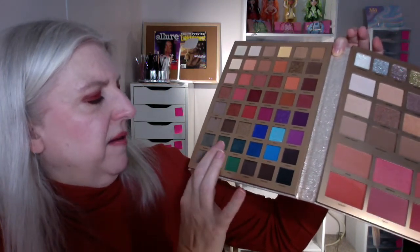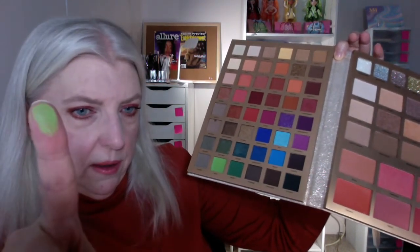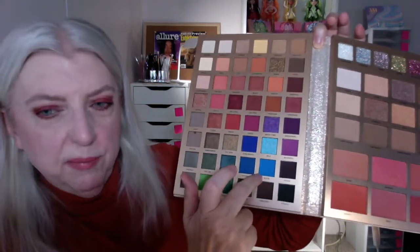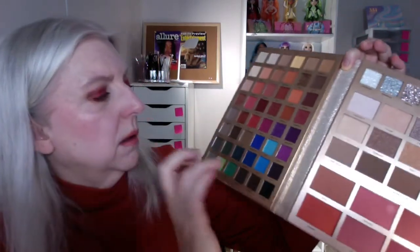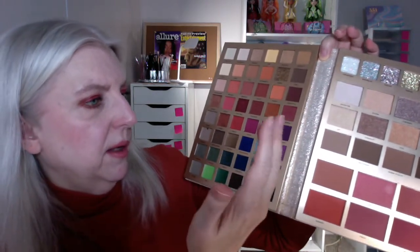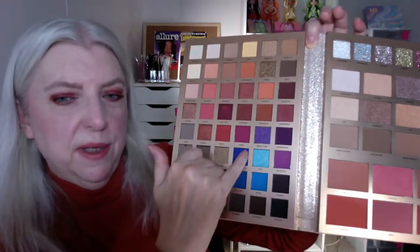Okay, so let's see. This lime green right here is called Fave. Wow, okay. This blue right here is Wave. These are both mattes. Wow. This purple is called Blissful. Yikes, okay. And Dangerous, this other blue. Okay, that one is a little patchy, but wow. Those are really, really bright. Amazing.